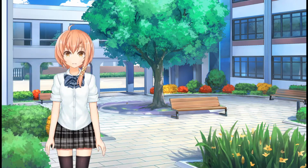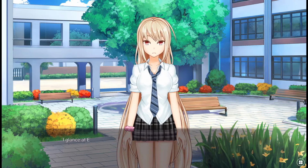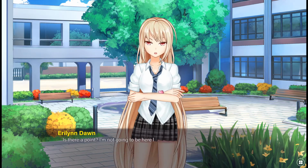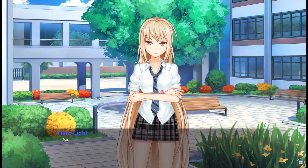Mina's eyes light up. Oh, wow! It looks like they have a wider selection this year. I glance at Erlen, who boredly surveys our surroundings. Do you want to look around? Is there a point? I'm not going to be here long anyway. Yeah, but didn't you say you wanted to make the most of your time here? Yes. Since you have to be at school anyway, you should just look around and see what catches your interest.